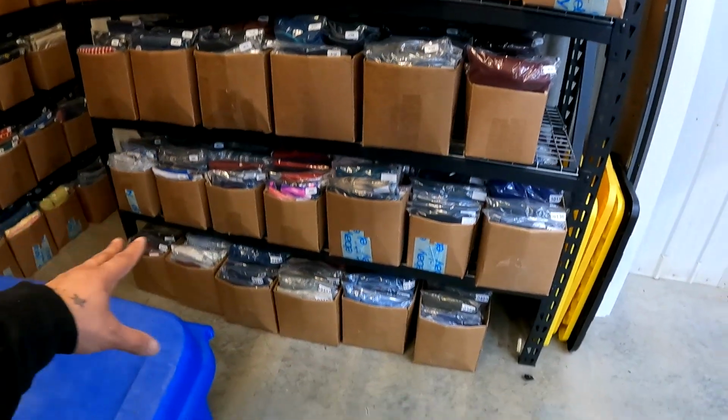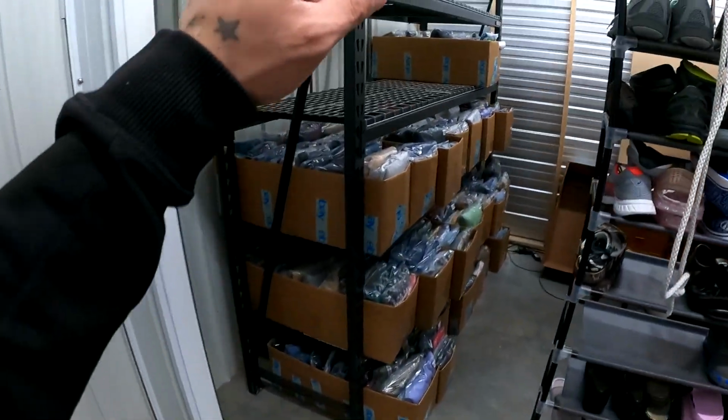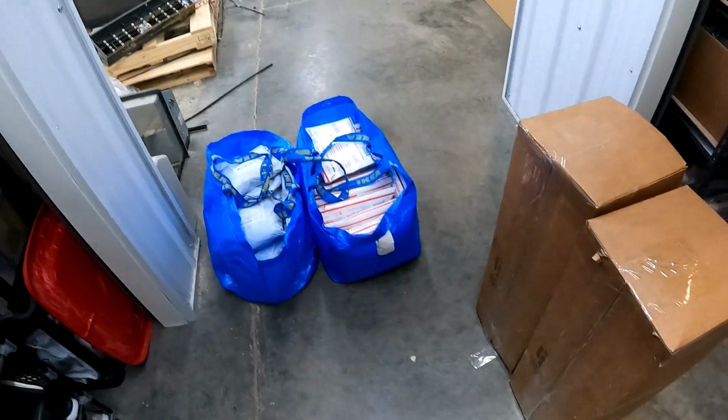Okay, so I got this shelf consolidated down. Got 2 boxes to take back to the crib, and I got this shelf started on, and I'll make more progress with these boxes tomorrow. But we're going to go ahead and load this stuff up in the car.